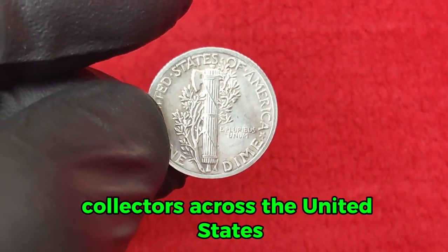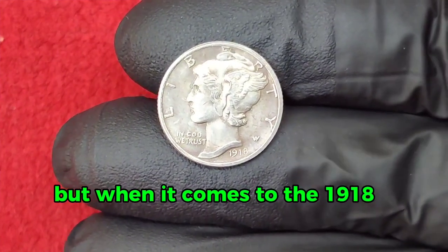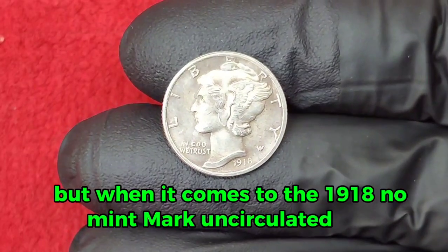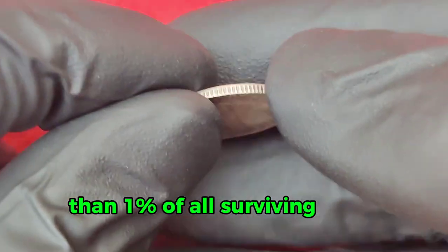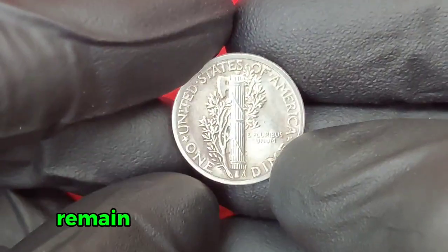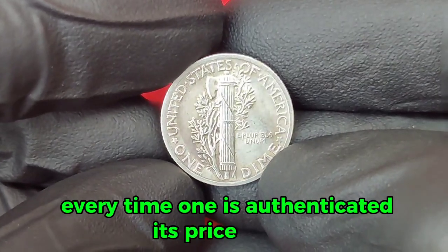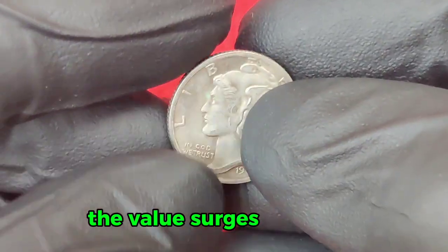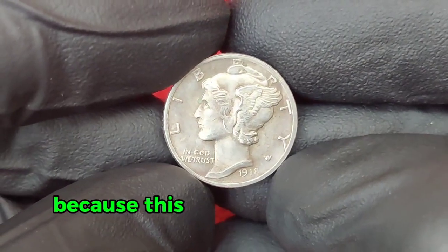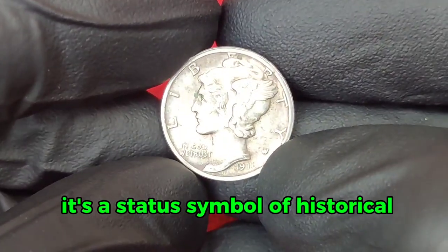Collectors across the United States are competing fiercely for high-grade examples. But when it comes to the 1918 no mint mark uncirculated, the scarcity is shocking. Far fewer than 1% of all surviving dimes from that year remain in pristine mint condition. Every time one is authenticated, its price jumps. Every time a collector sells one, the value surges again. Why? Because this coin is no longer just a collectible, it's a status symbol of historical ownership.